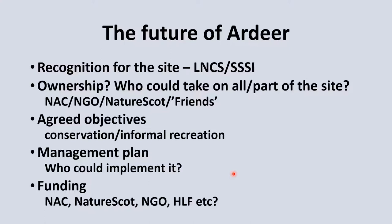Overseeing volunteers, I don't know. These are all just possibilities. And the same applies to funding. These are the obvious places to think of. That's further down the line. I'm really putting it in there because there's no point in saying we're going to do something about Ardeer and protect it if you don't recognise the fact that protecting it does require ongoing management, and that ongoing management requires some sort of investment.